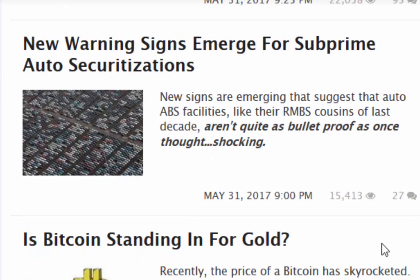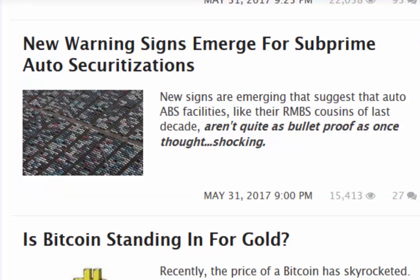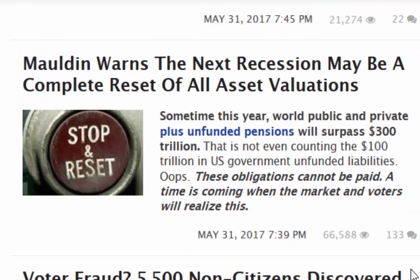We'll start off here. We've got new warning signs emerged for subprime auto securitizations. This is something I spoke about the other day and said go and have a look. There's over $1 trillion worth of finance out on cars in the US, and it looks like there's a bit of a problem with it as well, which again is no surprise when it comes to refinancing on the new car and rolling the payment over. So no surprise there.